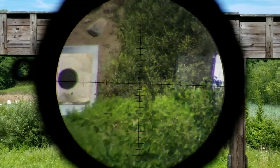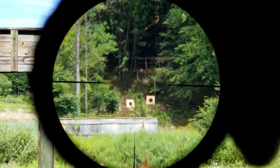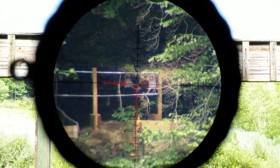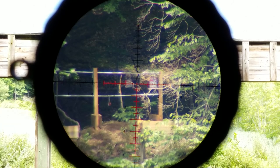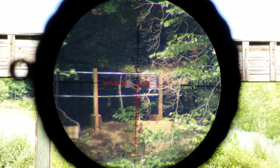It's good enough. Good enough is acceptable on a $300 or $400 scope, but when you're spending $2,000 to $3,000 on something, it better be absolutely perfect. And this is just not doing that for me. Illumination, as you can see, is plenty bright. I did have to change a couple of camera settings to pick up the targets a little bit, but that was only because they were in heavy shadow.